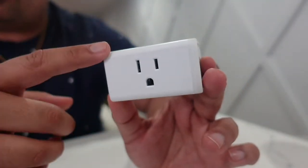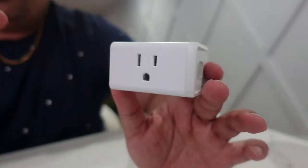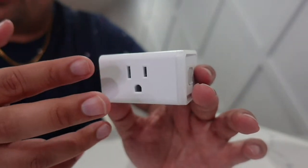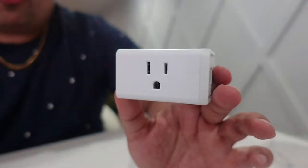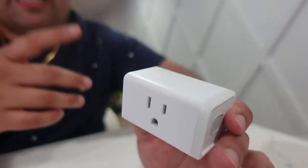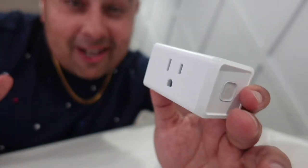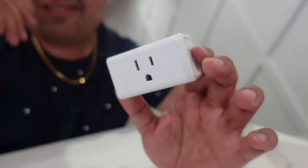So you'll be able to turn this on and off from afar. You can label it. You can even set a schedule. So for this to turn off maybe at 9 o'clock, so maybe you have a lamp connected to it, it just knows to turn off at 9. So if you go to bed, that's what I do all the time. I just forget to turn off the lights in the house. Bree gets on me all the time. But now I don't got to worry about that. I just go on my app and I just turn it off. You know what I mean?